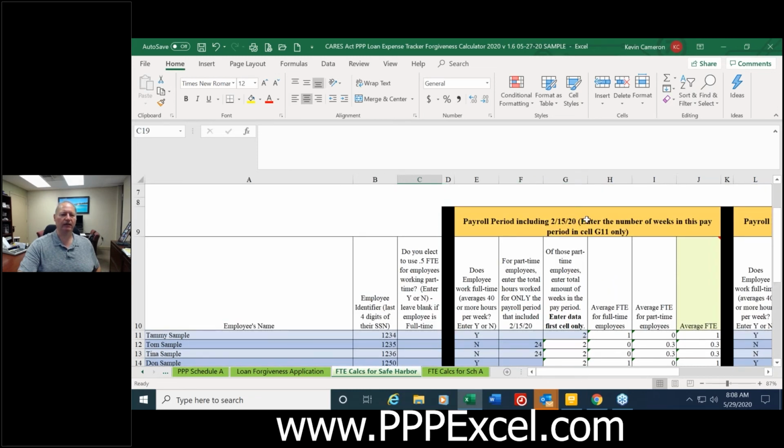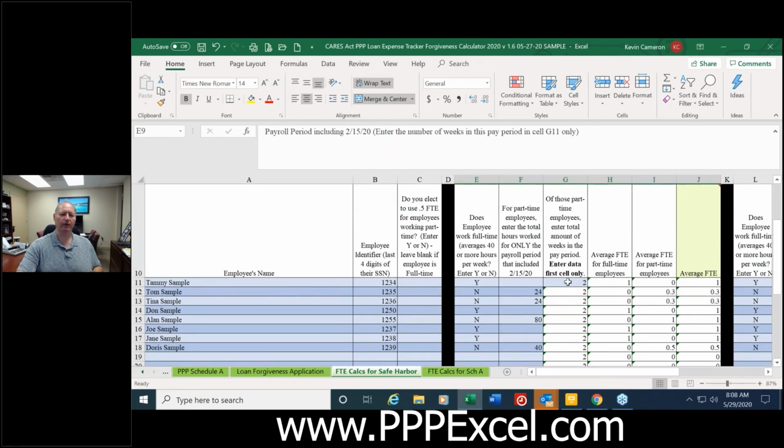You can see that in the safe harbor calculation, the very first one we have is that odd one where we have to tell the government what our FTEs were on February 15th. So what you're going to do is go to your payroll period that covered February 15th. That could be a weekly payroll, it could be a bi-weekly payroll, it might even be a multiple period payroll. Let's say you pay some of your employees weekly, but you pay some bi-weekly. That gets a little bit unusual if that happens, because then you would have to modify the number of weeks that are counted for this particular employee.